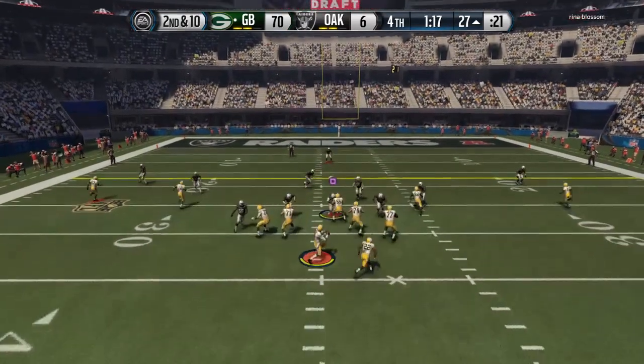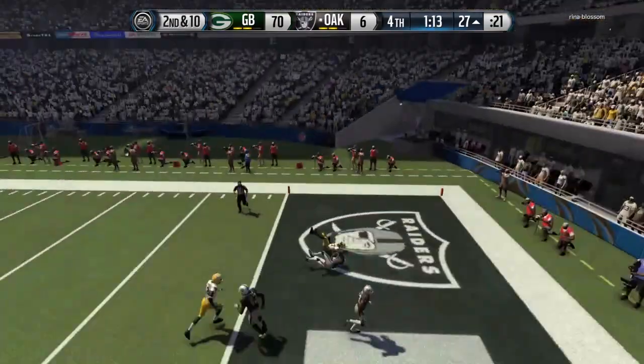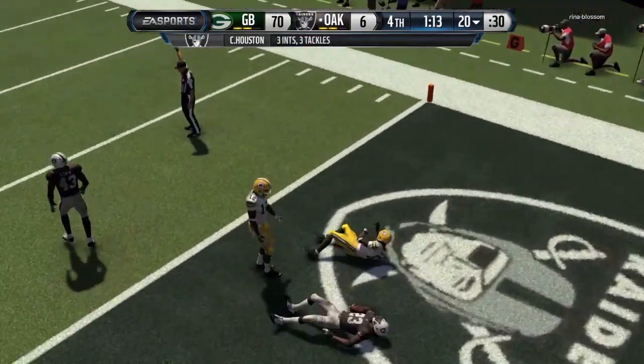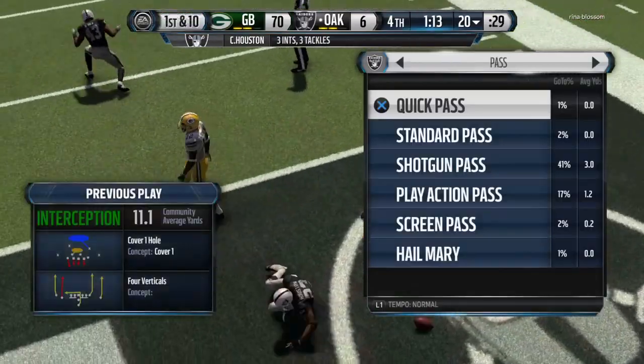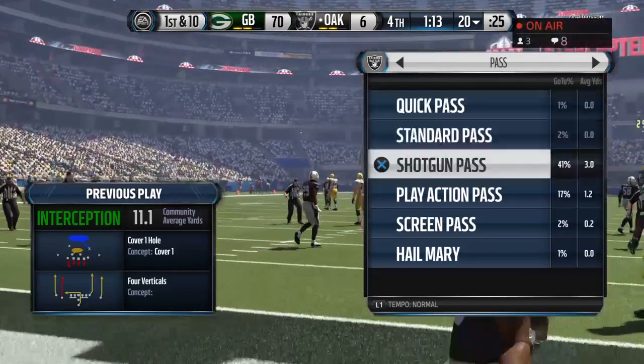The Packers from the 27. Chris Houston with the pick. While meaningless this late in the game, the coaches are always looking for a morale-building moment for next week, especially in a game this lopsided.